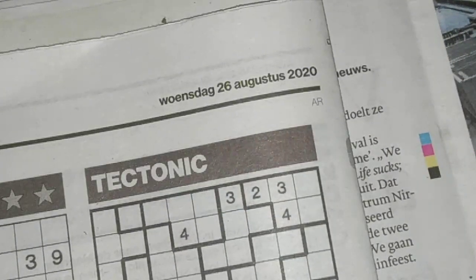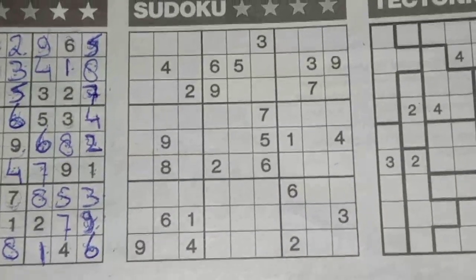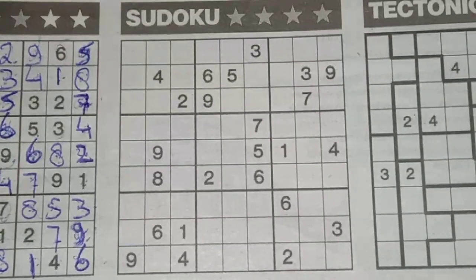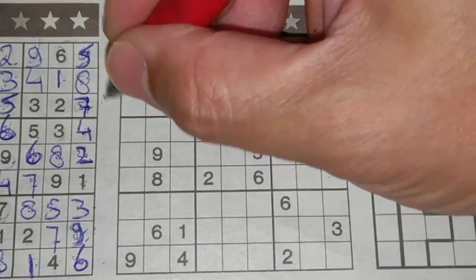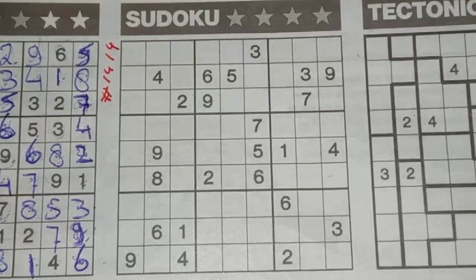Wednesday, August the 26th, 2020. The third puzzle is a four-star Sudoku, not the three-star Sudoku, but the four-star Sudoku, and this will be number 1414. Yes, 1414.